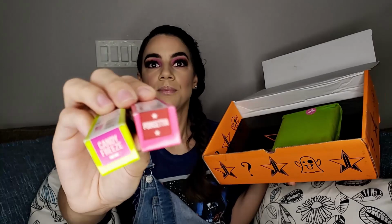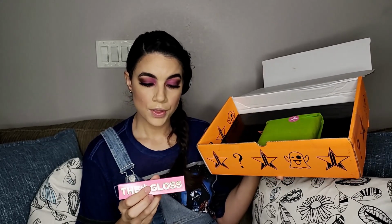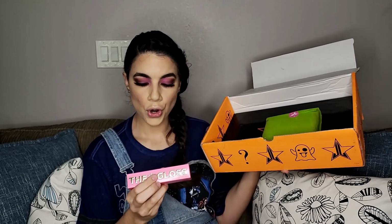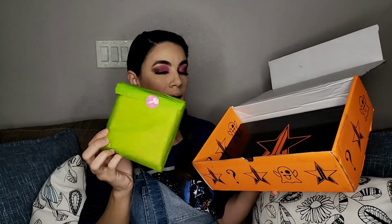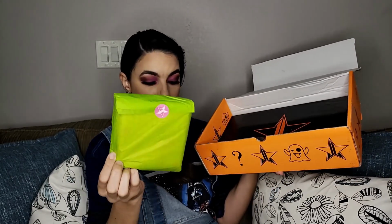Okay, so I got Candy Freeze and Poinsettia. I think that's what it says. Whatever, don't judge me. All right, and then I have the Glow. Again, I have no idea what any of this stuff is. The Glow, two finishes, Glitter Fantasy and Extreme Shine. Juicy, delicious, iconic, on its own or over any lipstick. We'll see what that's all about. If this is another palette, I'm going to be over the moon. If it's the same palette, which I don't think so, we'll see.